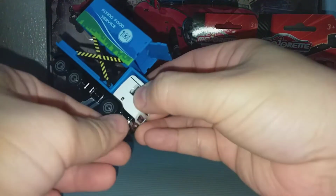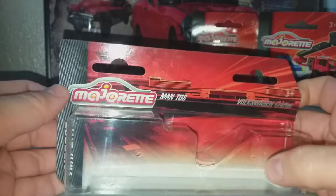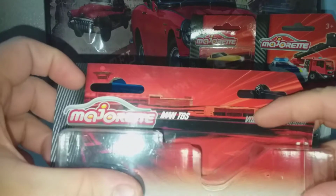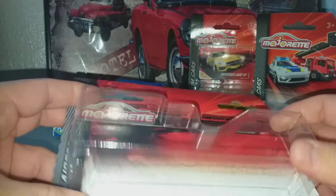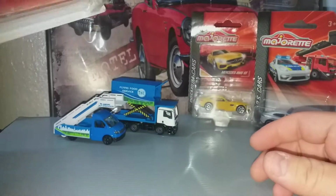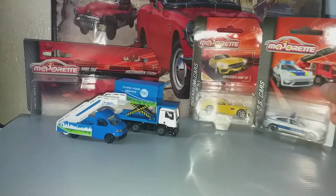And just open this too. Nothing special about this card now, but let's see. This looks like an airport. The drawing at the back. And this looks like a runway. So yeah, it's nice, but not as nice as these two.